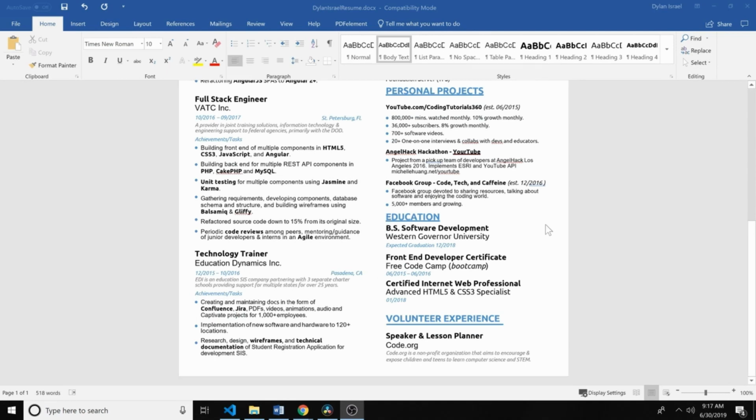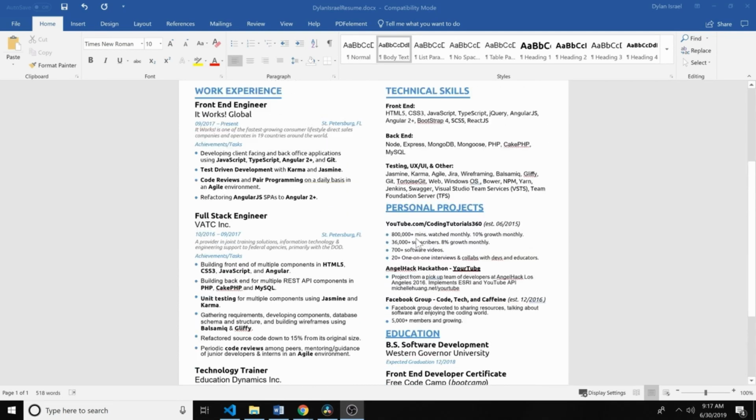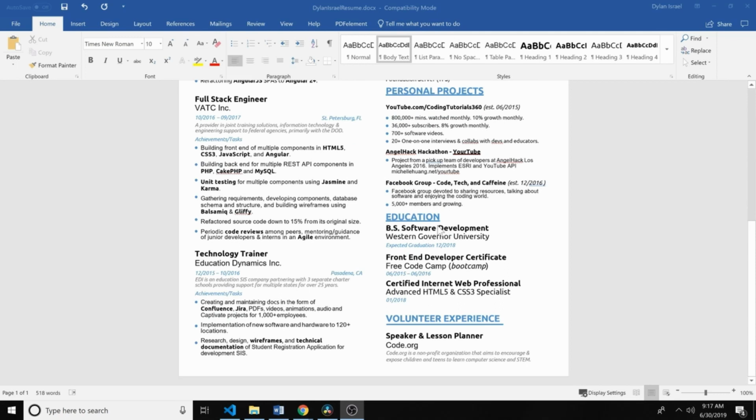Education. If you have any, at this time I was doing the Bachelor's of Software Development at Western Governors University. If you have any education, always include it. But keep in mind that if you are like me, where certificates are going to make up a large portion of your resume, you can throw it in this education, or if you're self-taught, you can throw it in this general education bucket. But typically, unless it's a computer science degree, it doesn't really matter. It's just a check. So you can put this towards the end here, and same thing with volunteer experience.